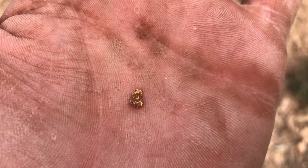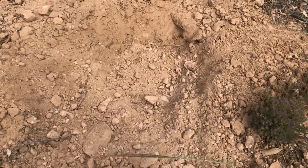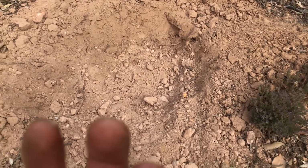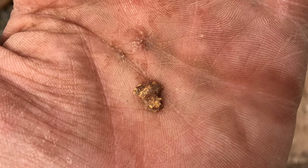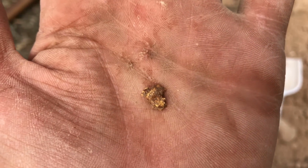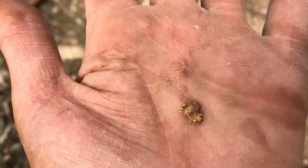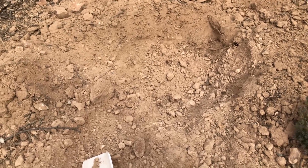Okay, well I've had some lunch and I'm back into it. This piece was actually quite deep, maybe 6 or 7 inches, and it's only small, probably 0.3. Well, this is a perfect example of always checking your hole after you find a piece, because this guy here, that's a nice 1.5 grammer, maybe closer to 1 probably. The exact same hole that we found that 0.3 grammer.